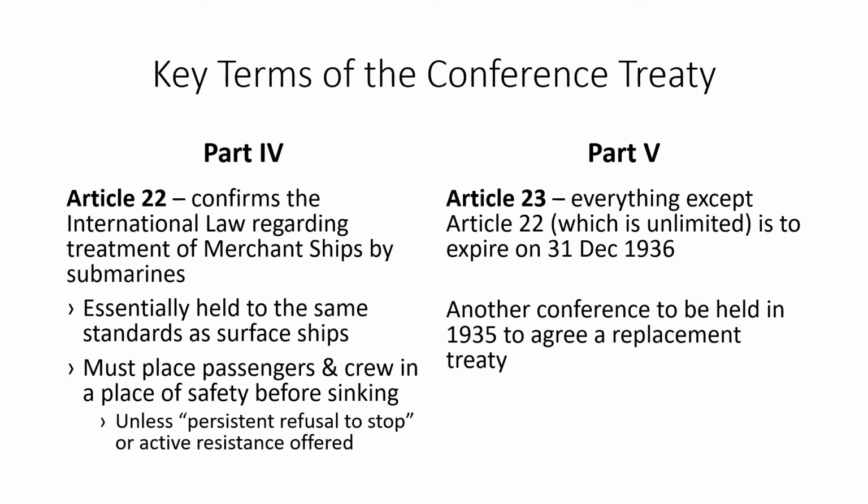So then we come back to things which apply to everyone. Part 4 is a single article. This essentially confirms and outlaws unrestricted submarine warfare. This really wasn't at the time apparently seen as a controversial issue at all, Germany's behaviour in the kind of latter stages of World War I being seen as completely egregious. Essentially what this said was that submarines were treated exactly the same as surface ships, and a warship would have to show that either a merchant vessel had shown a persistent refusal to stop, or had offered active resistance to boarding and searching before they could be sunk or made so that they don't work anymore in some way.